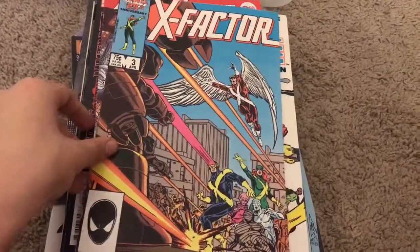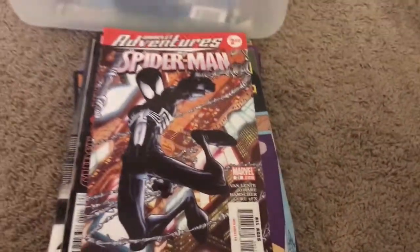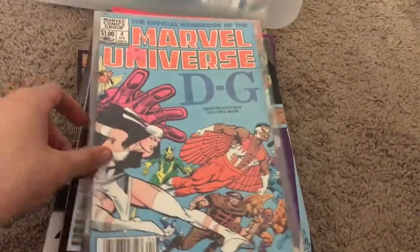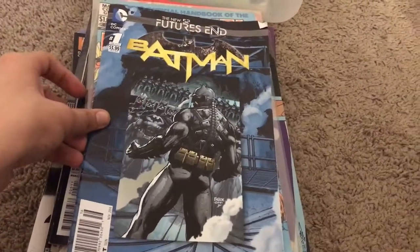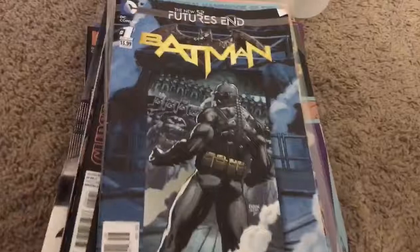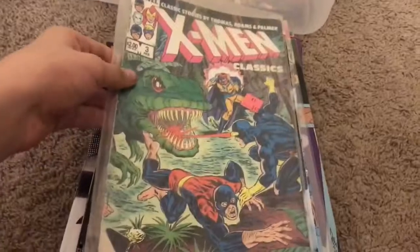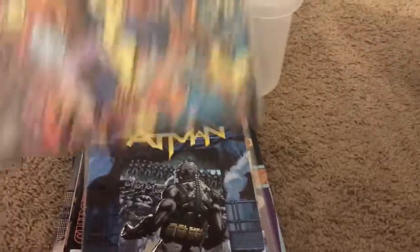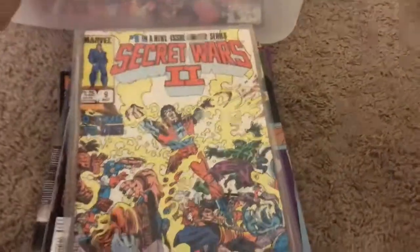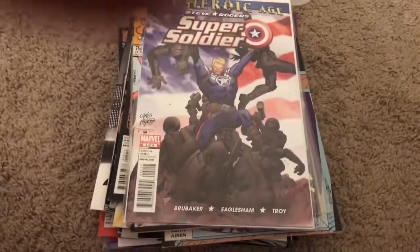X-Factor, issue 3. I'll get that out too. I'm keeping all my favorite books. Official Handbook of the Marvel Universe, issue 4. Batman, Future's End One Shot, issue 1. X-Men Classics, issue 3. Secret Wars 2, issue 9. Nightcrawler, issue 3, and Steve Rogers Super Soldier, issue 2.